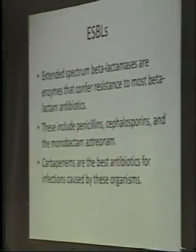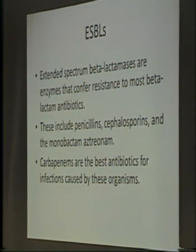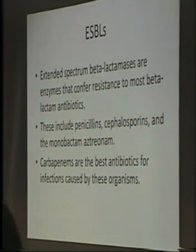So let's talk about gram negatives, okay? And the infamous ESBLs. I think I got my slides out of order, but needless to say, extended spectrum beta lactamases are enzymes that confer resistance on gram-negative bacteria. You guys remember what those are, right? Enterobacteriaceae, E. coli, Klebsiella. Give me a few more. Acinetobacter, sometimes we'll talk about that. Proteus, yeah. Pseudomonas aeruginosa.